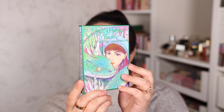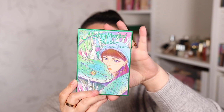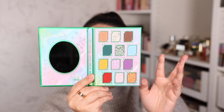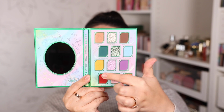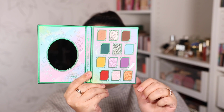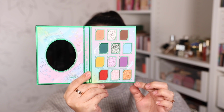Let's move on to the Mighty Monster palette. This one is in collaboration with Annette's. Once you open it, here's what this one looks like. I love the pops of vibrant color, and I also love that she included more neutral shades in here that you can combine with those pops of color.